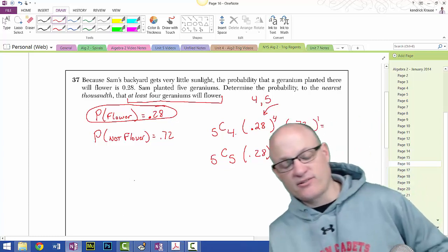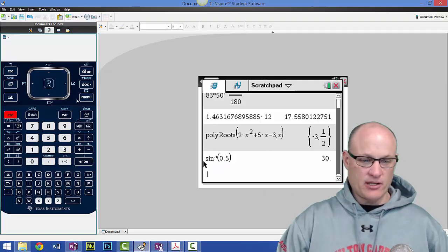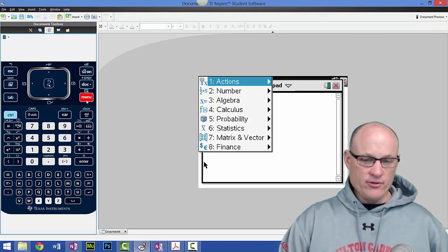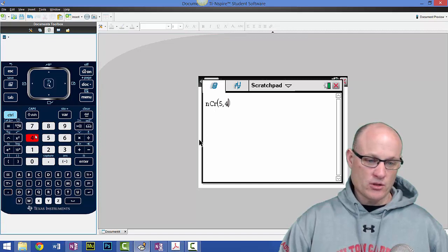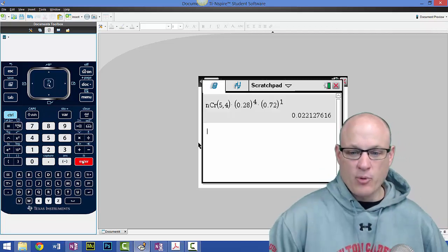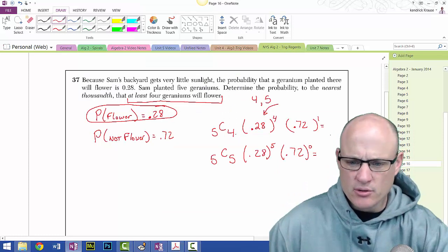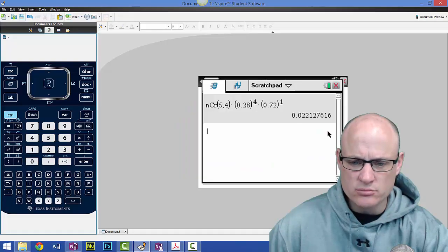So what we need to do is get those decimal equivalents. It says to the nearest thousandth, so I should have given myself more room over here, but you have to write out pretty much everything. So, menu, probability, combinations. We're doing 5, 4, parentheses, 0.28 raised to the 4th power, 0.72 raised to the 1st power. Now I didn't have to put that raised to the 1st power, I just did it. 0.0221276.